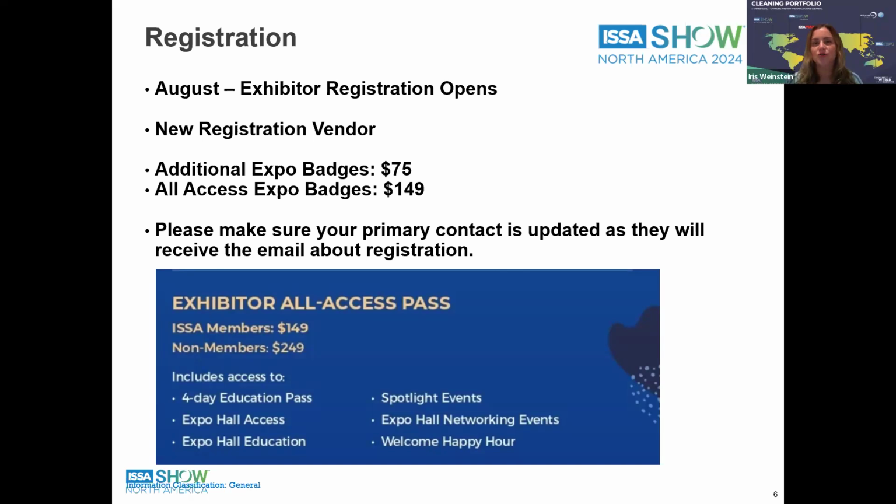You will see your total number of allotment. Once you use your allotment, the fee for your booth staff badges is going to be $75 per person. So that's the expo only badges. Expo only badges, booth staff personnel badges, we're talking about the same thing. The next level of a badge is going to be your all access pass. So I put in here what that includes.